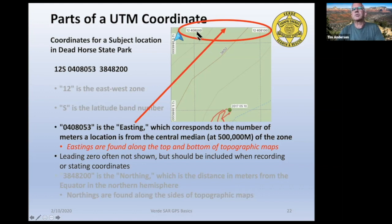This is when you'll have to get coordinates from a map. For example, you know your location on a map and you need to read it because your GPS batteries are dead. You can get your easting off a map as you can get your northing off a map. This is 12 south, 408,000 meters. This is 12 south, 408,100 meters.